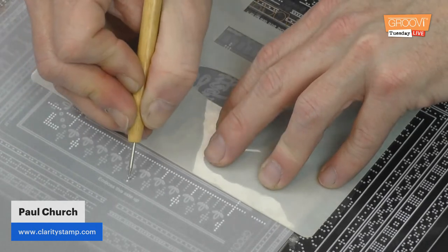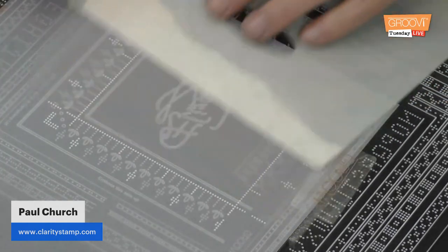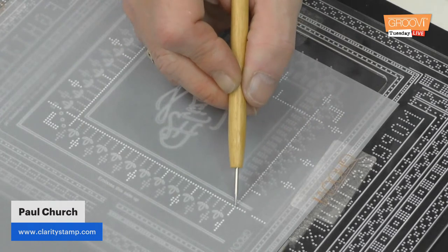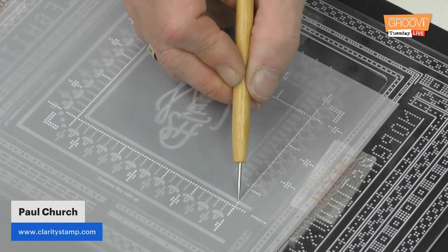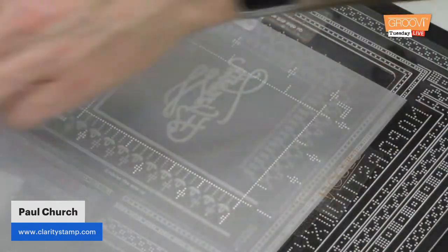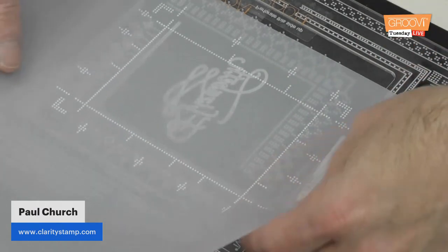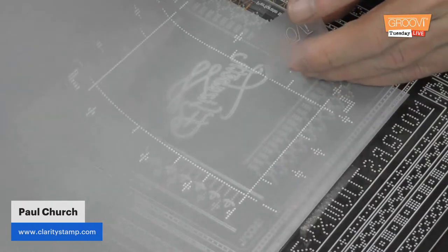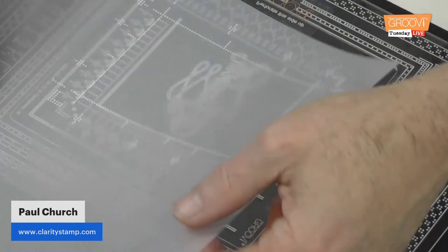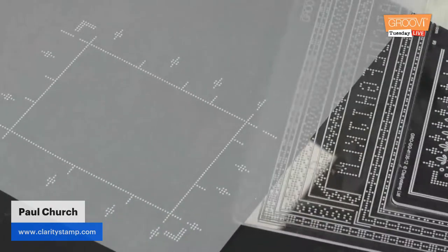Okay, so we've got that there. So let's have a look. I know it has met because that cross point there is perfect. We're going to remove our Groovi tabs. Take that off there. Got so many Groovi tabs on the go, so just remember how many you've put on there. Okay, let's have a look.